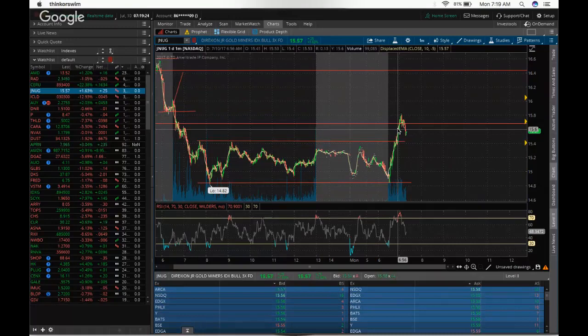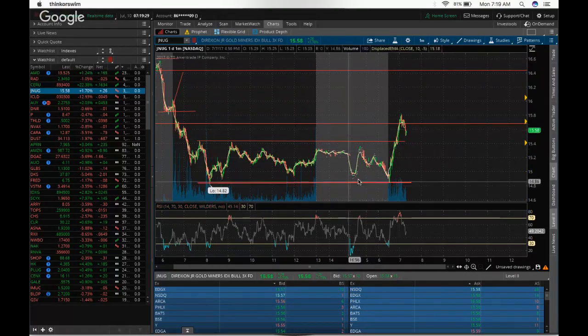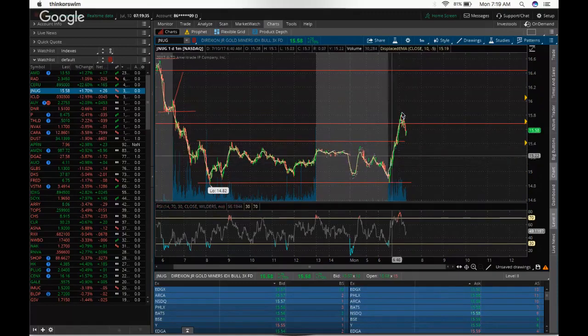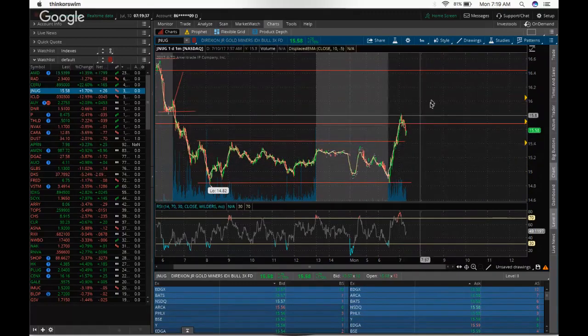I didn't have the opportunity to actually trade it till a little bit later. But it was really sweet being able to see that, okay, it looks like JNUG is actually bouncing. It did experience somewhat of a pullback, but you wouldn't expect JNUG to just spike up and there be no pullback. So it is still showing signs of upward momentum.